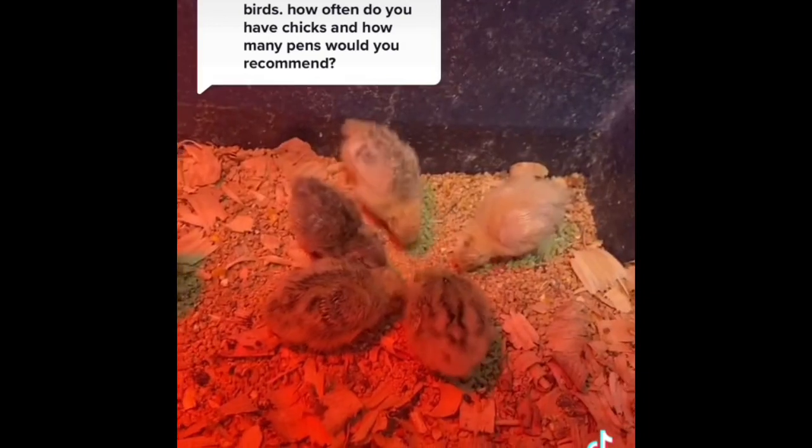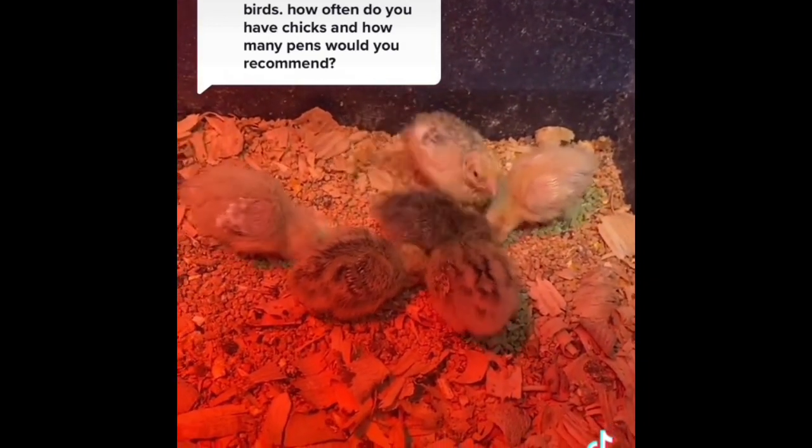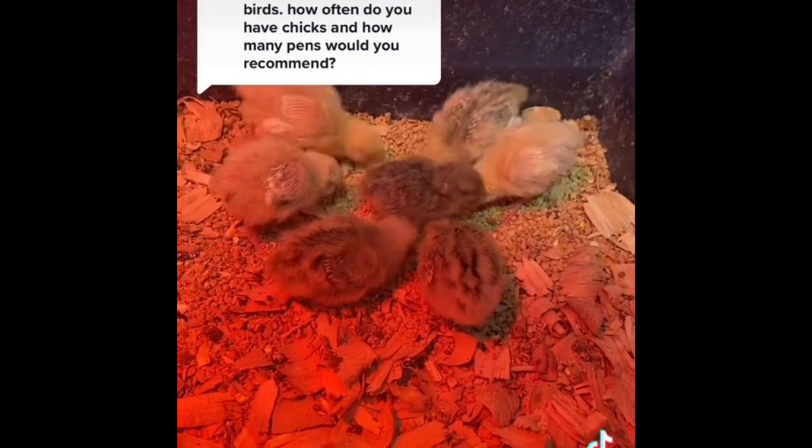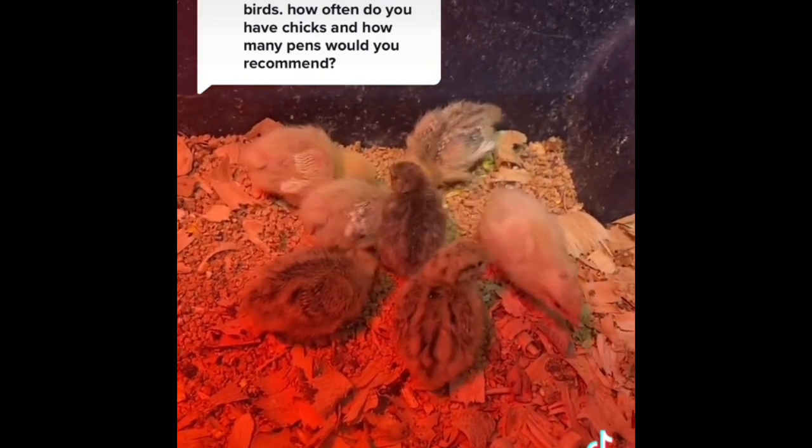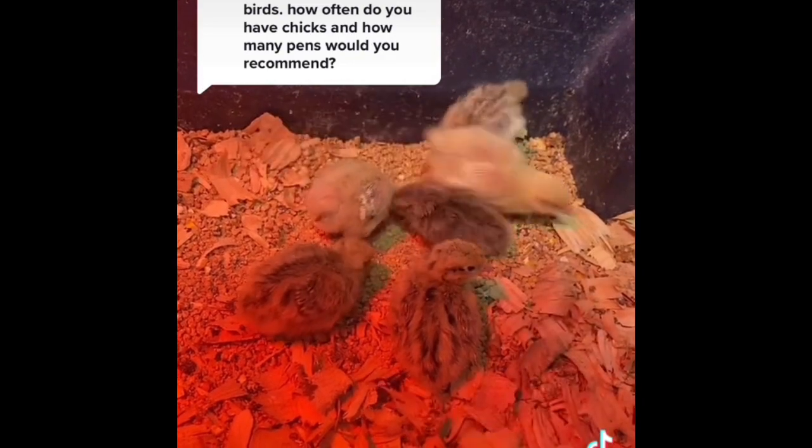Like I said, we are looking at expanding those numbers as we get more that I like. When it comes to switching out our breeding stock, we look at switching out the hens about every year to 18 months, and all of our roosters get switched out about every 6 months.